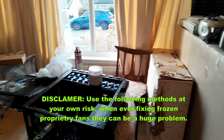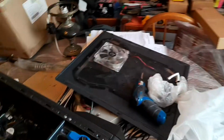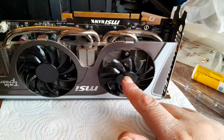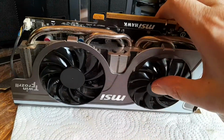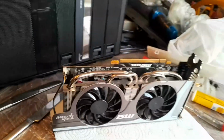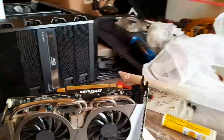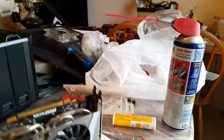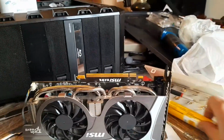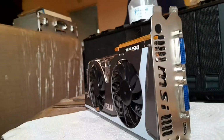So I'm at my friend Dave's and his fan seized up. There's a lot of YouTubers who have been basically drilling holes in the fans. Well, there's an easy way to get these fans apart. Let me show you. Can you hold the phone for me, Dave? Okay, you can't. The easiest way to get these fans out to lubricate them, I'm going to stick my phone there.